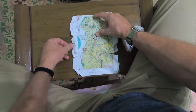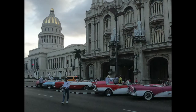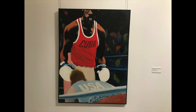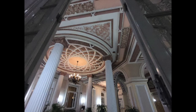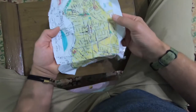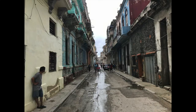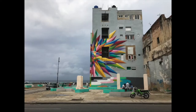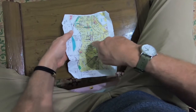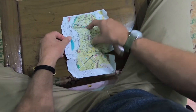The top section is the Old Town. This is where most of the tourist attractions are, like the Capitol building and the Museum of the Revolution and the Art Museum. And there's lots of little bars and restaurants and cool little things to see. Great place to hang out at night. The middle section of the city, not too many tourist attractions, not as many services, but this is where my Airbnb was, and the distance from, say, the center of the center city to, say, the Capitol building is about a 10-minute walk.